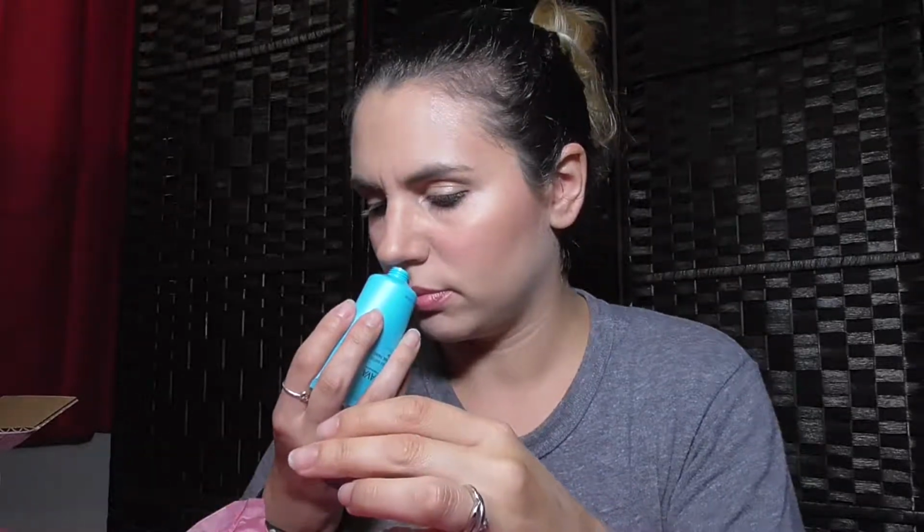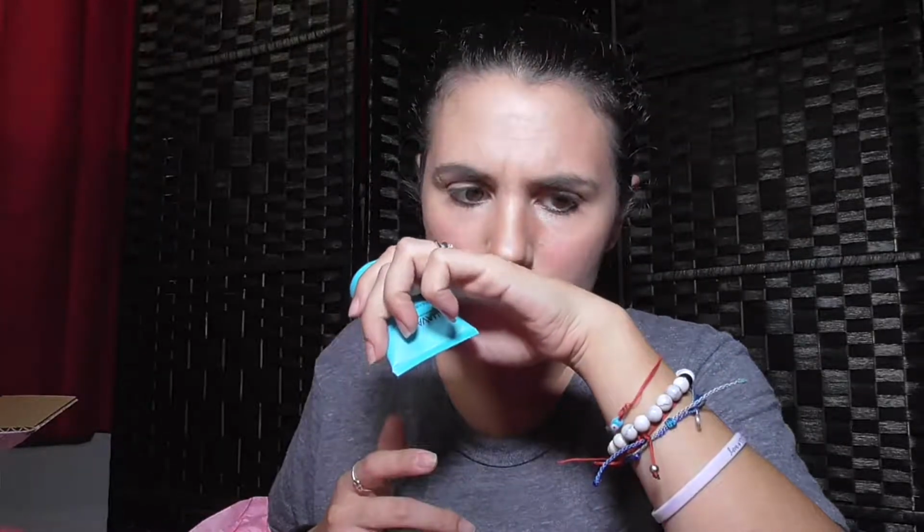It's 40 milliliters, so it's good to take on vacation. On the last vacation I took one like this for my hands and for my hubby's hands that tend to be very dry. This one smells really good. Oh, and it fell. Let's leave that there. It smells really good. It's on the flowery side.